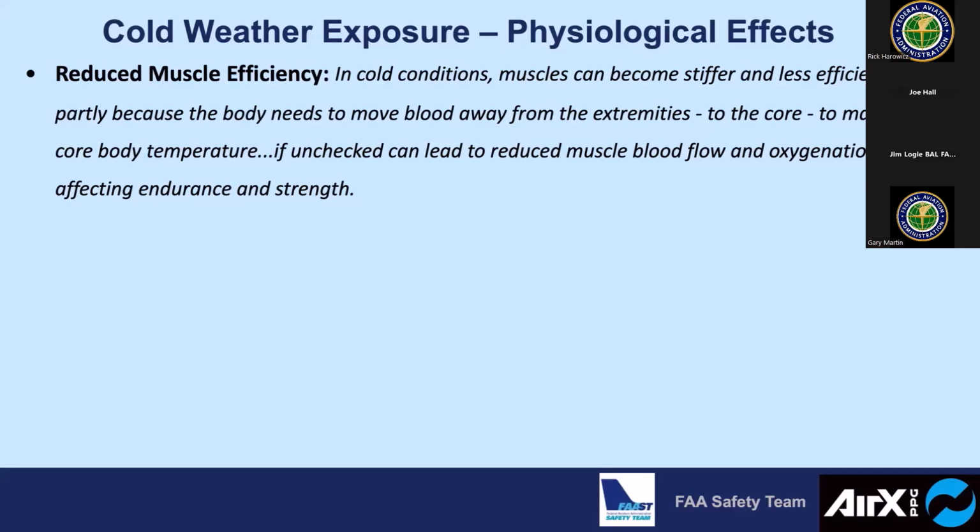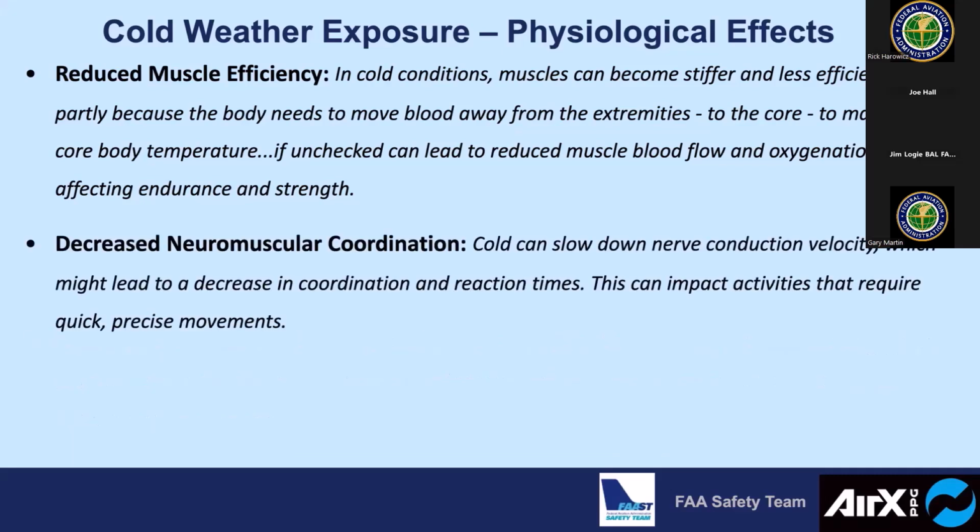So if your core is good, you can survive. If unchecked, this can lead to reduced muscle blood flow and oxygenation, and that's going to impact your endurance and your strength. There's also the decreased neuromuscular effect. Cold can slow down nerve conduction velocity, which leads to a decrease in coordination and reaction times. This can impact activities that require quick, precise movements.